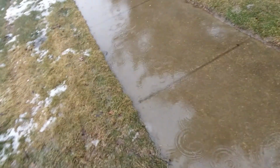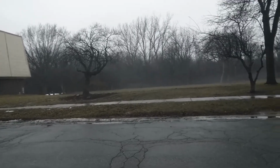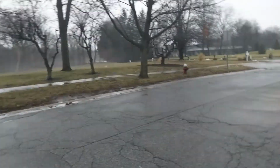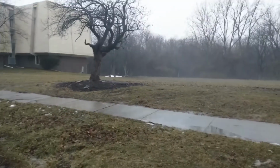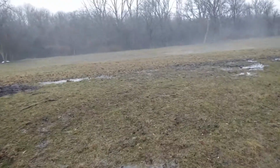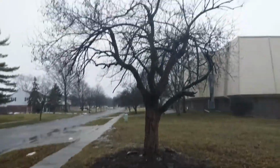So right now we just got rain. It's still really early in the morning. I was just getting ready to make my coffee, but I want to get a good picture of what we can be expecting over the next 3 days. They're saying accumulation of about 17 inches. So here's my tree.